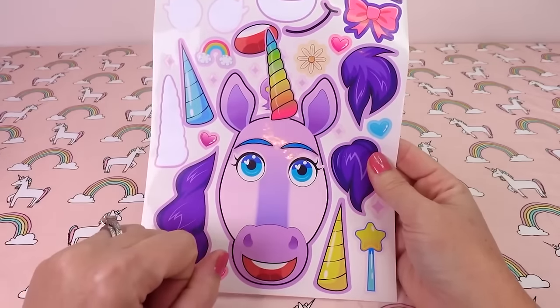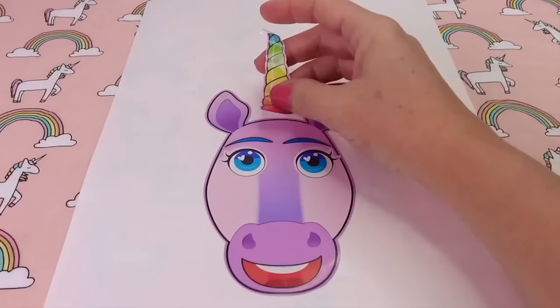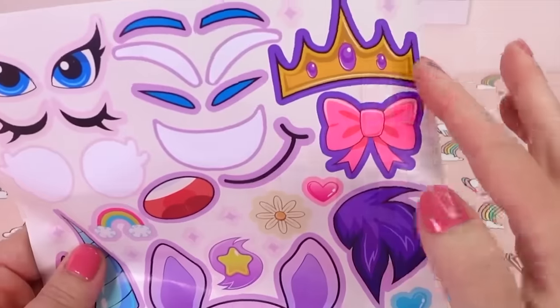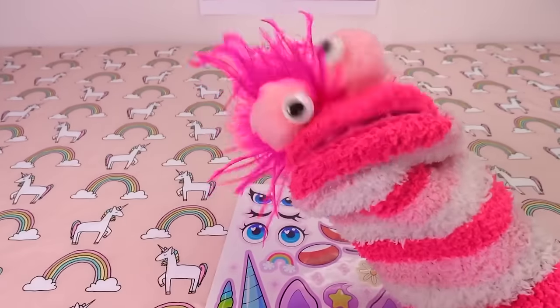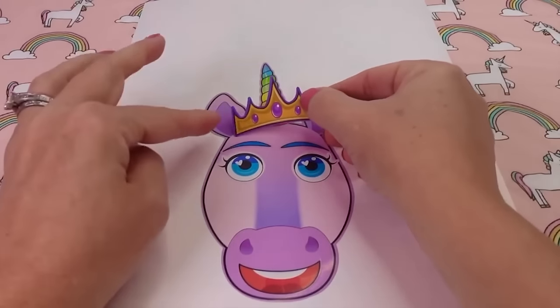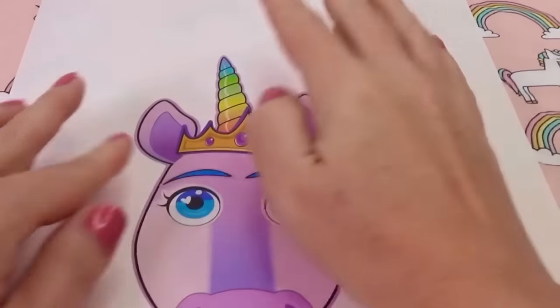I think this would work better on a piece of paper. So let's transfer this right here. And the unicorn horn. Should we add a bow or a crown? This unicorn needs a crown. One crown coming right up. Let's put it like this so we can see plenty of the unicorn horn.